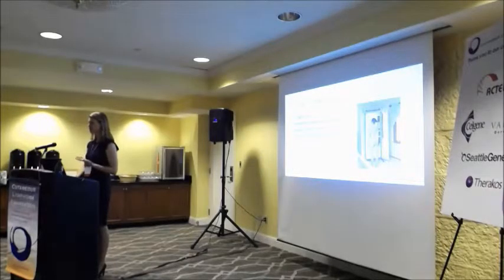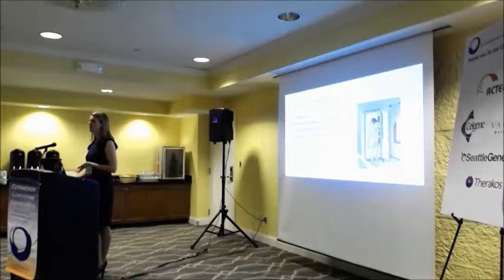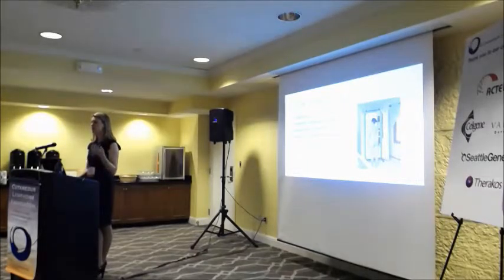There are home units, so if someone doesn't have access to a facility close by, there are home units available. The home units are sometimes covered by insurance. They run in about the $6,000 range, so it's something that insurance is sometimes willing to cover. The problem is you have to have room in your house for one. So they're about 6 feet tall. The ones we normally prescribe look just like this in the picture.